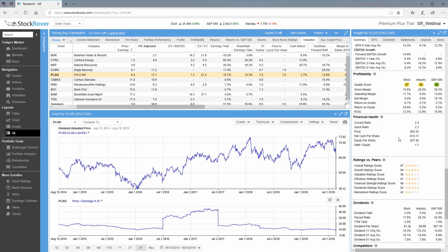If we look at profitability, we can see that although growth isn't as good as the industry's, PACCAR has a better net margin, return on assets, and return on equity. So it's probably in a stronger financial situation over its peers.